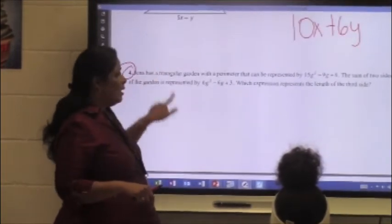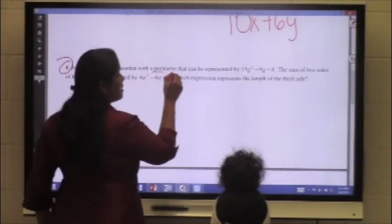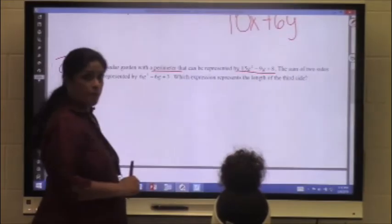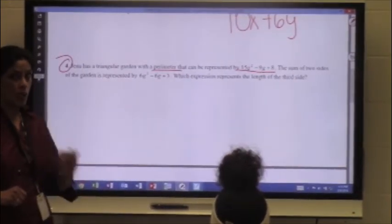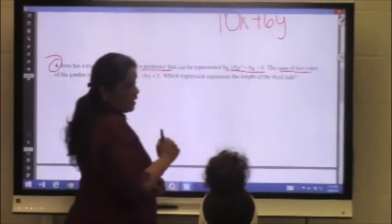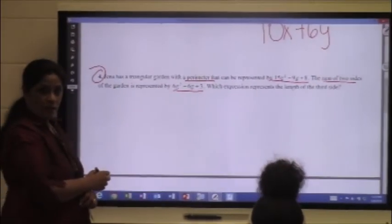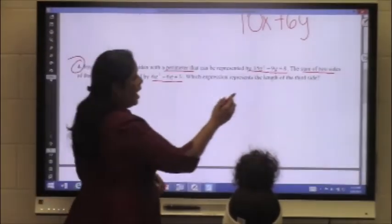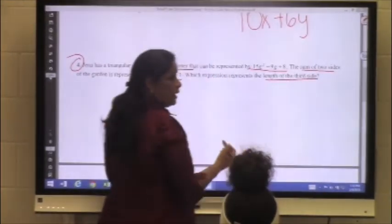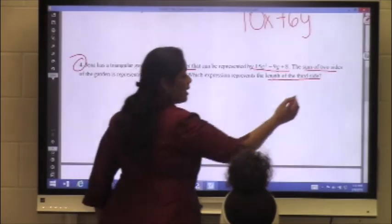That is how it will help you to remember more. Okay. Now, if I read it one more time, the perimeter is given to me as this. And the key words some of us missed: the sum of two sides is given as these two. You are asked to find the length of the third side. That's why I always tell you, picturize it.